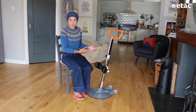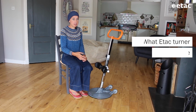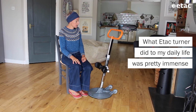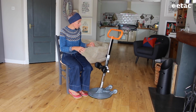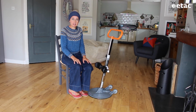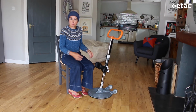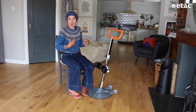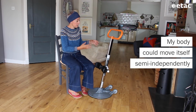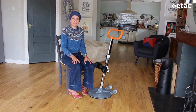So the difference the Etac Turner made to me in terms of my daily life, immediate daily life post-stroke, was pretty immense, because I was suddenly able to transfer from one surface to another semi-independently, which I wasn't able to before. I would have to rely on the bodies of other people to move my body, but suddenly my own body could move itself semi-independently through this tool.